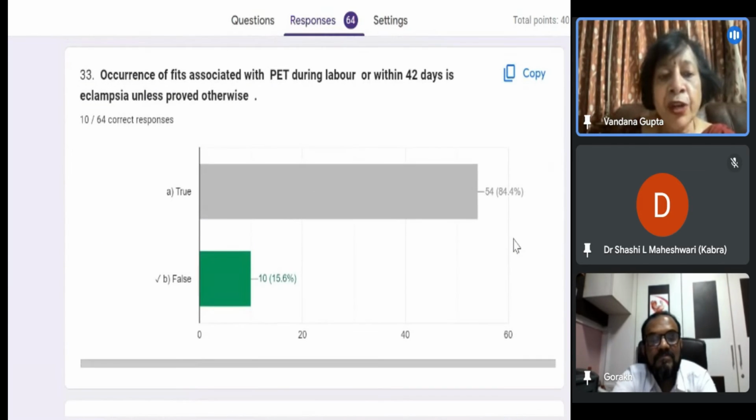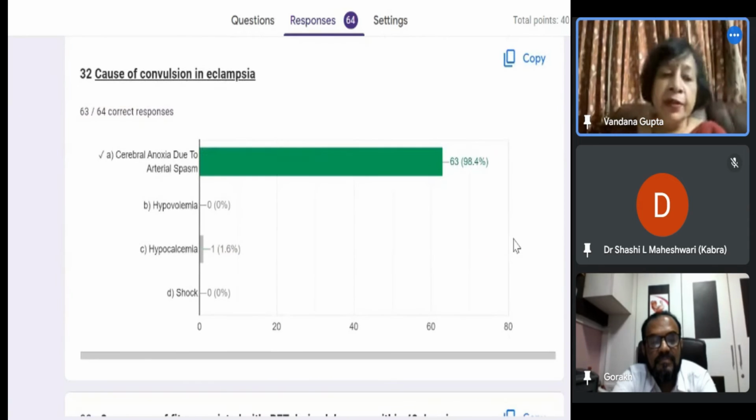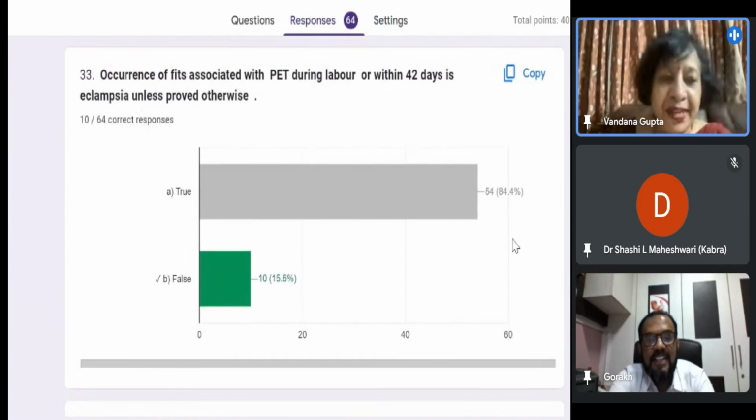Next. Cause of convulsion in eclampsia, definitely it is cerebral anoxia due to arterial spasm. And 98% got it right. That's good. Next.